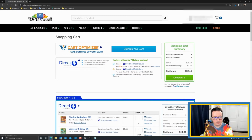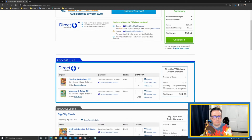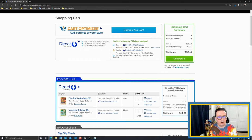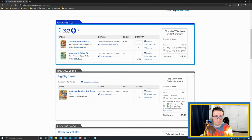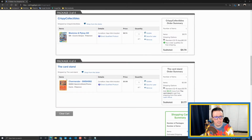Save for later. Brought me down to $32 with $3.55 shipping. I feel better about that. It's 5 cards. I mean, it's not the greatest deal, but you know what? These are cards I wanted. They're going to go with my Japanese set. So let's go ahead and check out and see where it takes us.